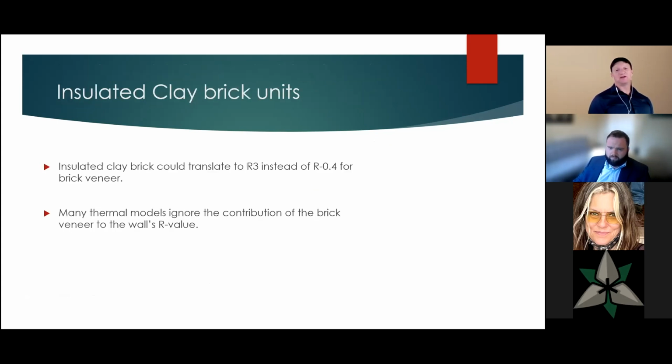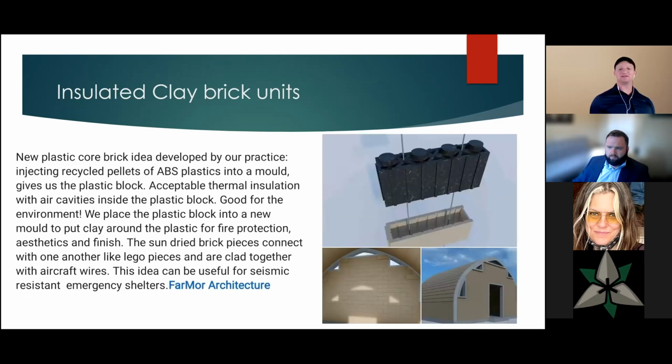Insulated clay brick, as we mentioned, is only R.4. I found this on LinkedIn. It's a really unique way to insulate a clay brick. They use plastic molds, recycled ABS plastic, cast into a mold that looks like Lego, and they have a fired clay brick hollow shape that it inserts into. It's currently being developed by Farmore Architecture. Mostly I put it in here as things that we may be able to do to modify and improve our units to get better R values out of them.